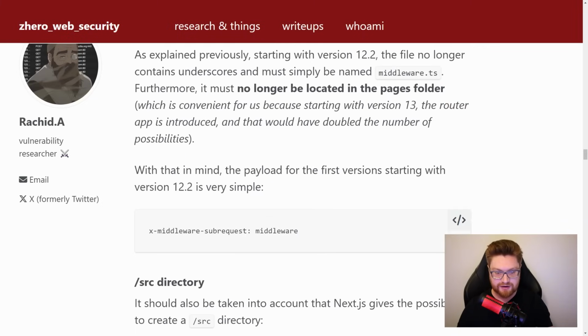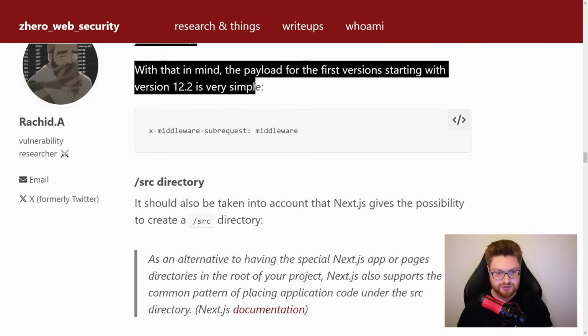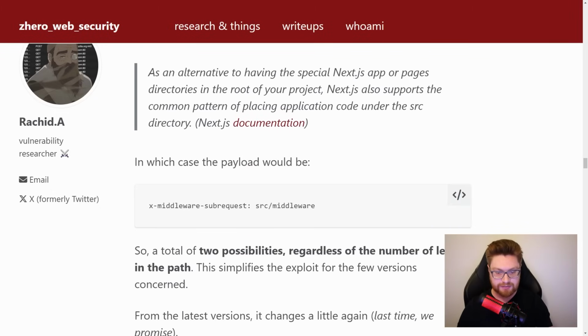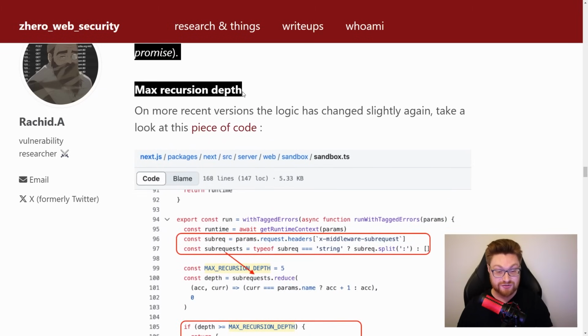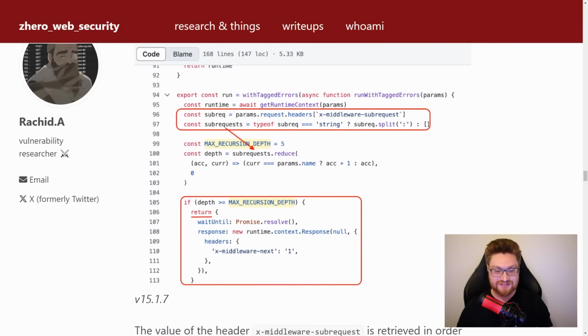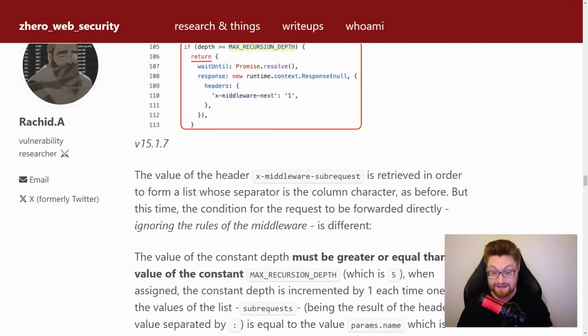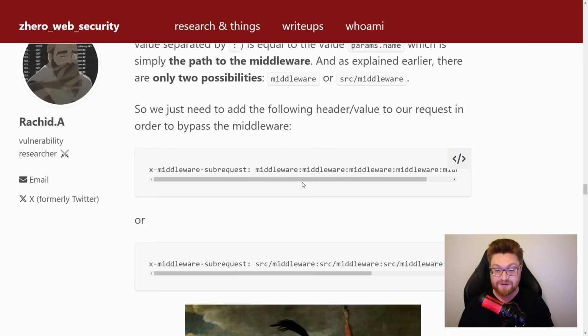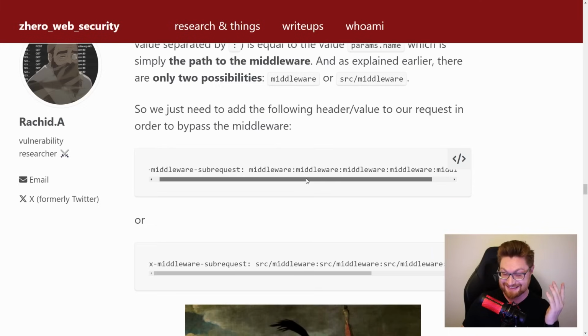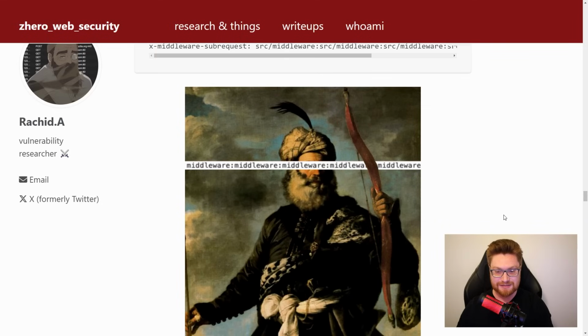There's actually a really funny kind of nuance. Discussing it with version 12.2 is very simple. It's just middleware being the value, but in some other cases, you might find other options. The one about recursion is really funny to me. In this case, they do a max recursion depth constant set to the value of 5, where they check this against the values. And if you were to end up working with that, when you use the x-middleware-subrequest header, they end up using middleware 5 times with the colon. Middleware. I like the memes. That looks good.